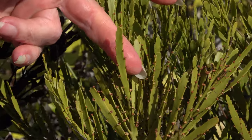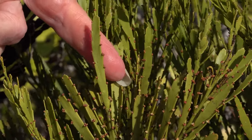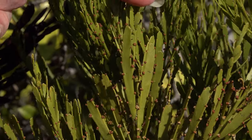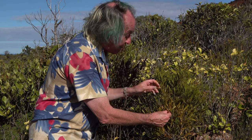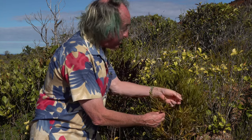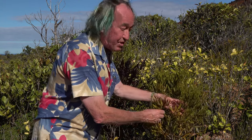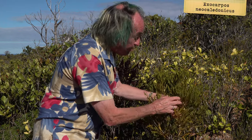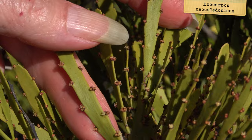But of course, if we were, for instance, in Central America or in Antilles, in the West Indies, I should say, obviously, it's a Phyllanthus. But actually, here in New Caledonia, there are many Phyllanthus species, more than 100, of course. But maybe some other plants have cladodes like this.